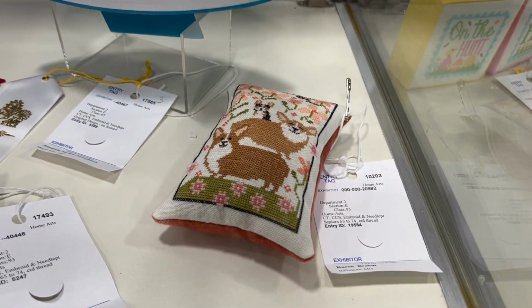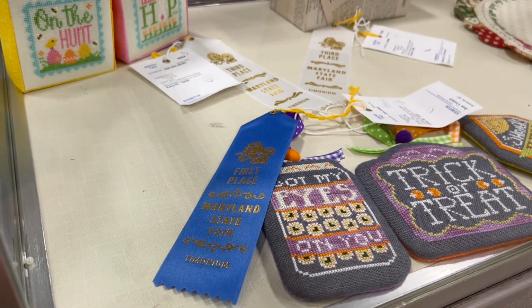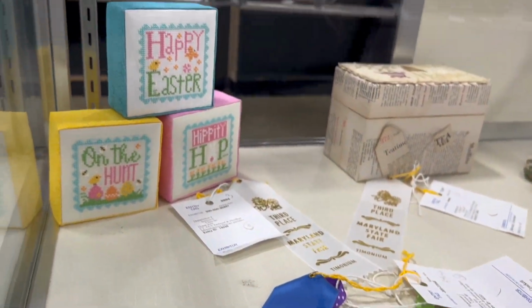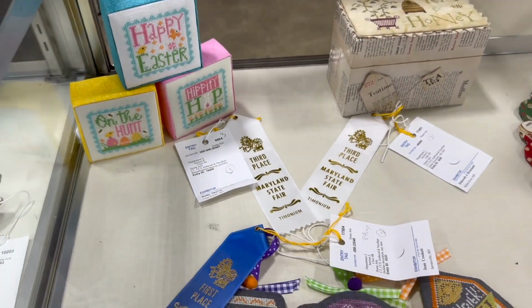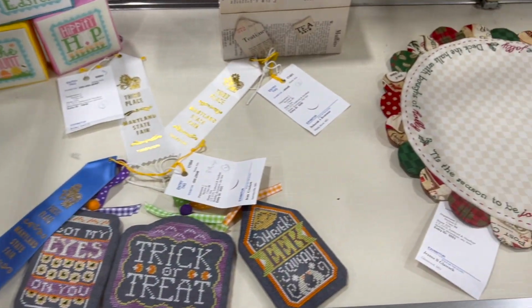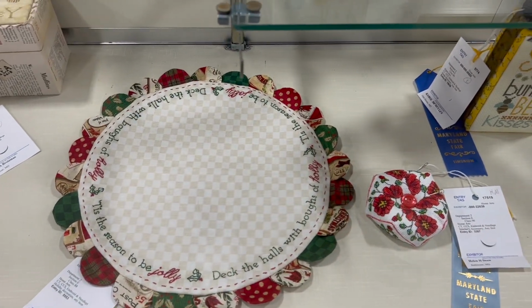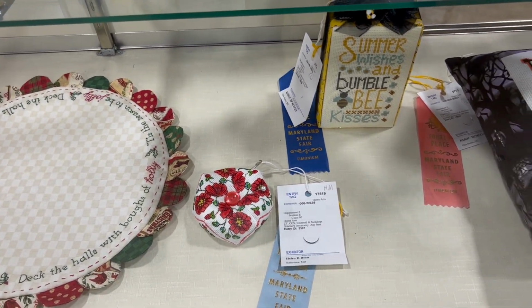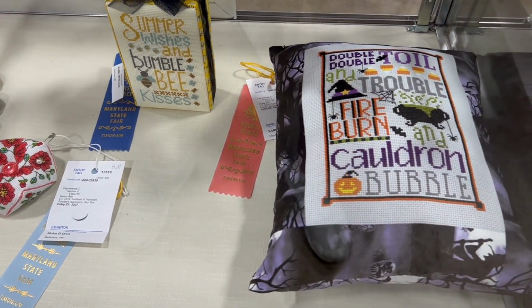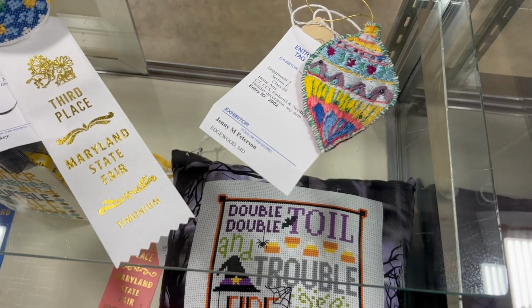The corgi stack is so cute. Finished as a pillow. "Got my eyes on you." "On the Hunt," "Happy Easter." I like those finished as stackable blocks. And then the "Boo Eek," I believe that's by Kathy Haberman. There is a biscornu, "Summer Wishes," and "Bumblebee Kisses." And then "Double Double Toil and Trouble" is a Halloween pillow.